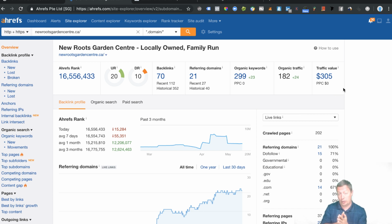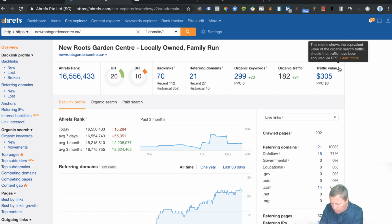If you were to run Google AdWords to get that amount of traffic to your site, that's about what it would cost you. That's how they calculate that. Now, I'm not sure if they calculate this in US dollars or Canadian dollars. I'm assuming it's US dollars, but I'm not sure.